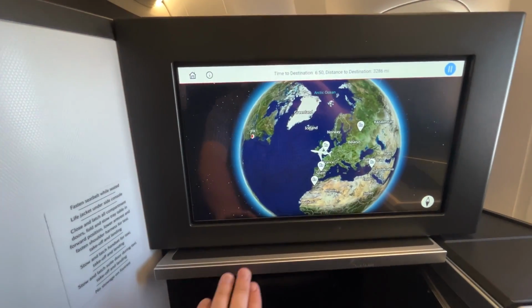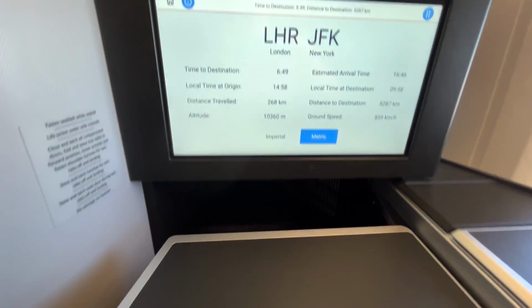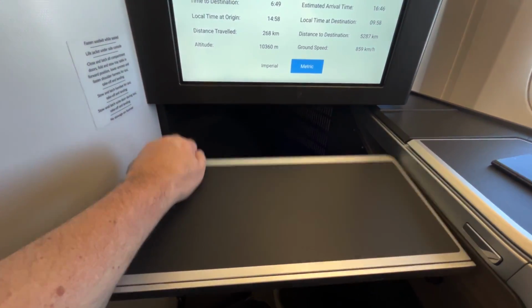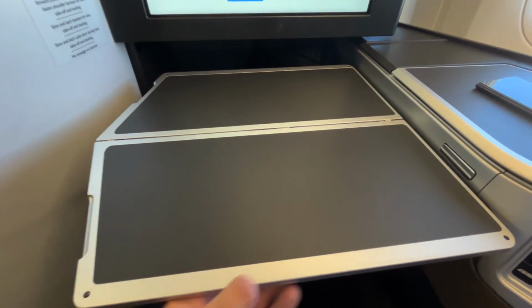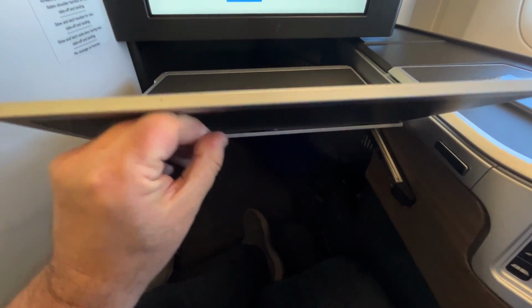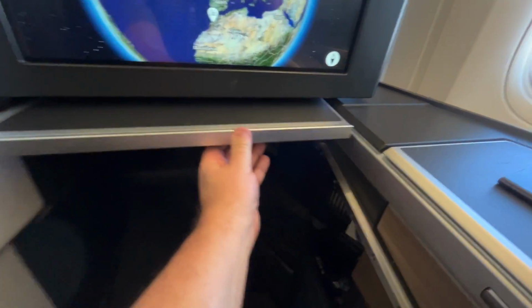Well, time to have a quick look around the seat. Here's the table that folds out of the British Airways Club Suite. You see, quite large, quite substantial. You can move it to and fro, which is great if you're doing different things. Maybe eating, you might want it closer. If you're working, you might want it slightly further away.